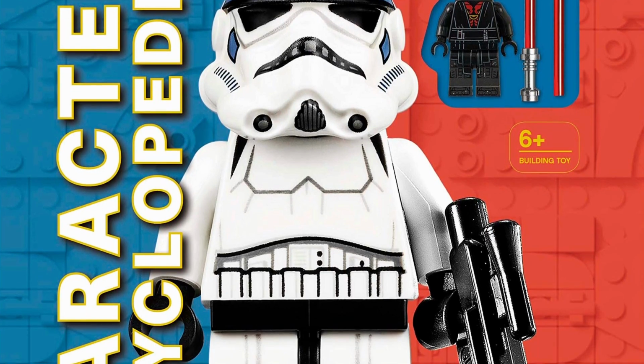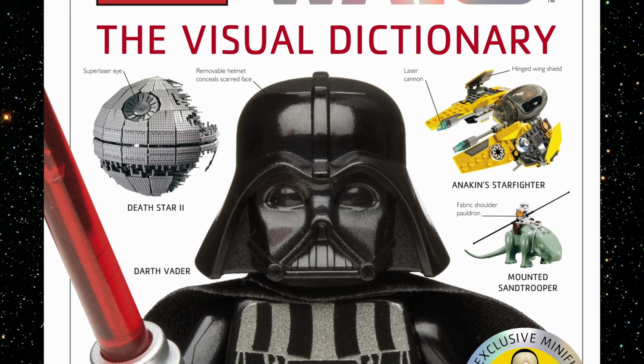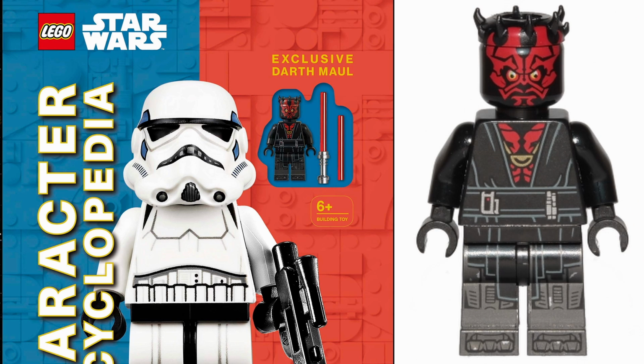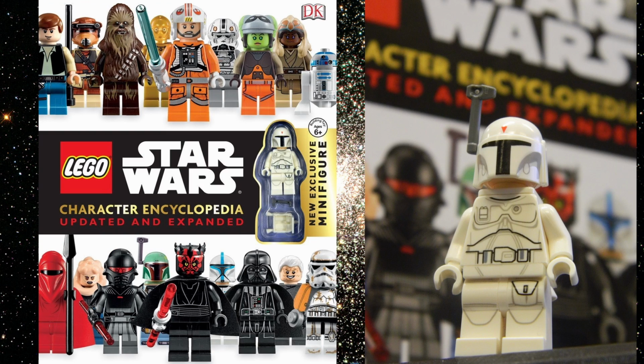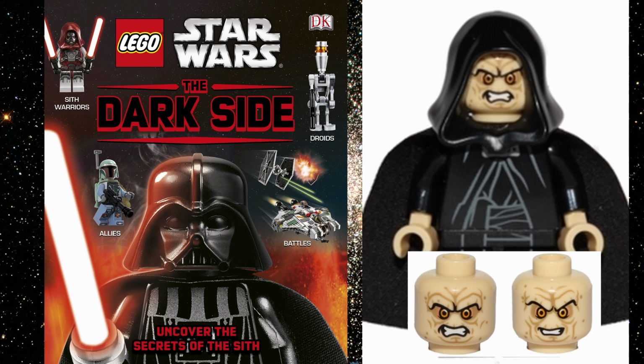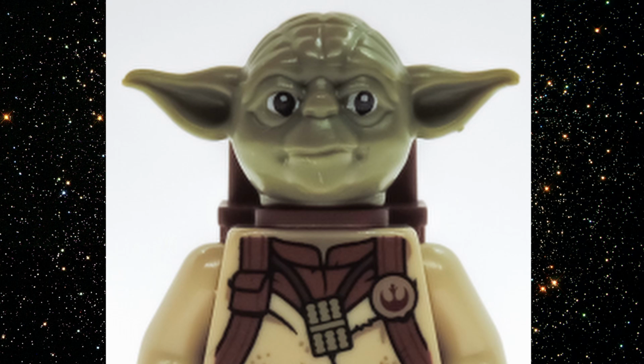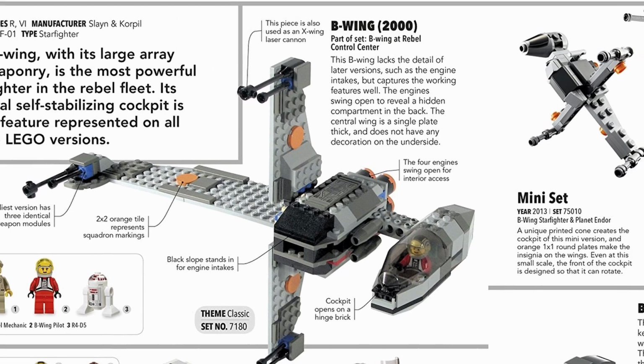A lot of the times, these come in the character encyclopedias. Over the years, fans have received both Luke and Han with medals, a Crimson Dawn version of Darth Maul, an updated version of the epic White Boba Fett, Emperor Palpatine with an exclusive face print, the Protocol droid U-3PO, and even a galaxy-exploring Atlas Yoda. What that one means, I don't know. I think it's really awesome that these books have come with exclusive minifigures.